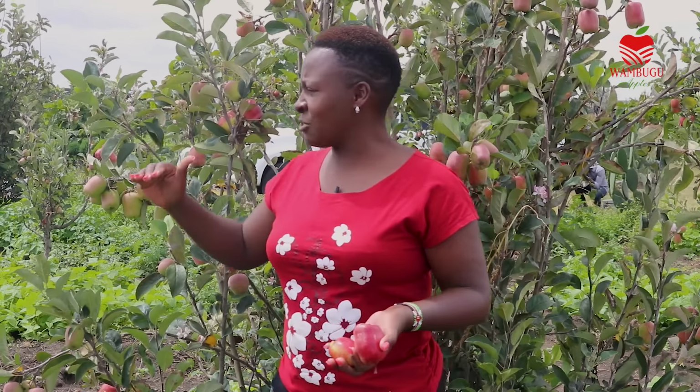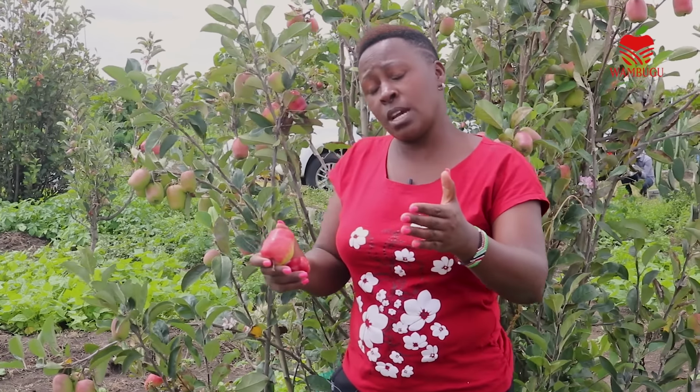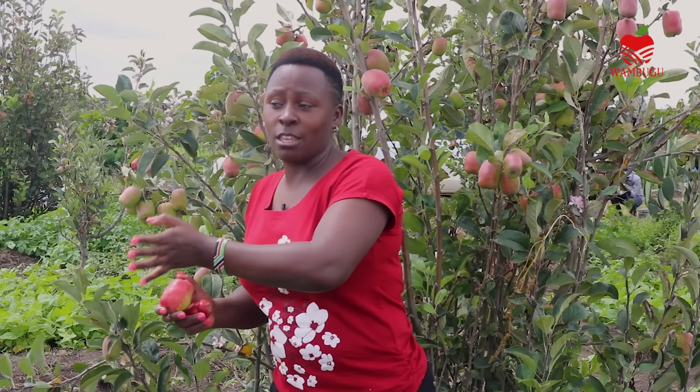The Wambugu apple, you mature within 9 months. Within 9 months is a tree of around 3 foot or 90 centimeters, and it will be giving you around 40 or 50 fruits the first year. So the first flowers will be at 9 months. Those are the flowers showing you the sign of a fruit. Then after 3 months, the fruit will be ready for eating.